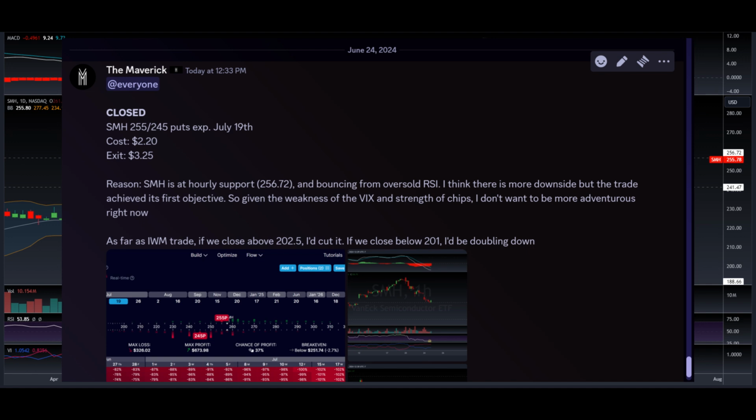And if you're a counter trend trader, as we've done in the SMH and in NVIDIA, you gotta be in the process of collecting your profits quickly until you have clear evidence that the bullish trend has been broken for good.